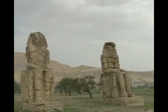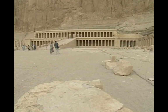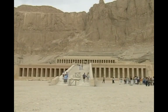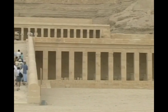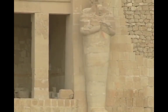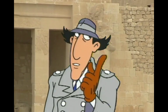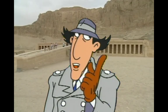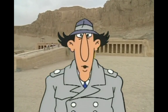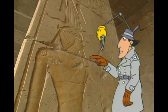Near the Valley of the Kings, Queen Hatshepsut built herself an enormous temple. Of course, she had a little help. The temple had massive columns and stone guards. The guards helped keep out the other queen wannabes, like Queen Beef Barley Soup and Queen Sweet and Sour Cabbage Soup. But what's with that silly beard?